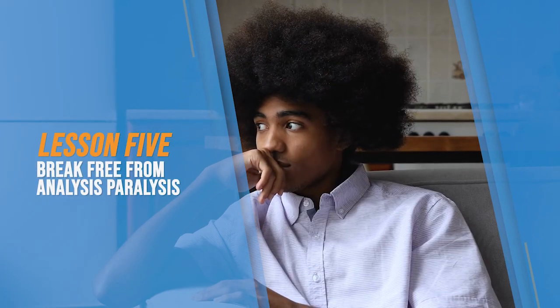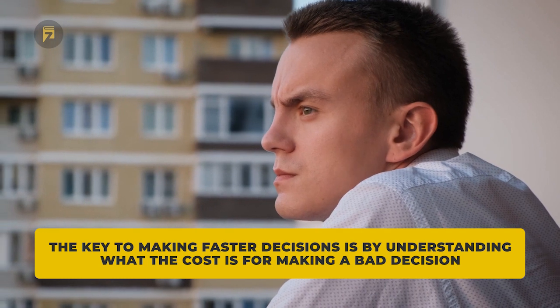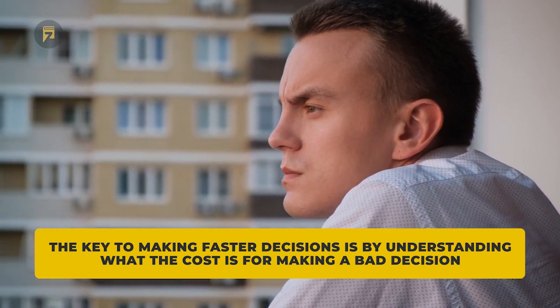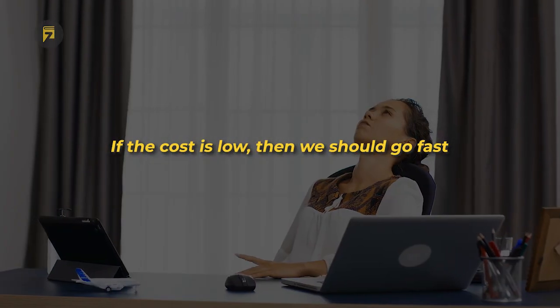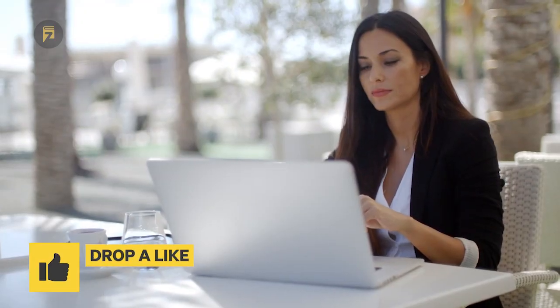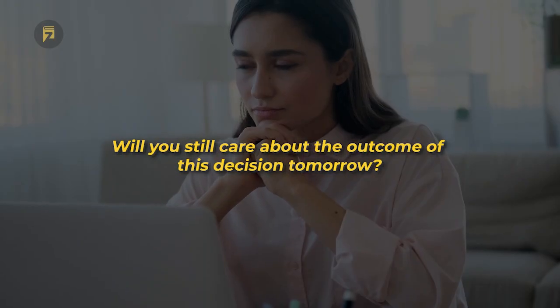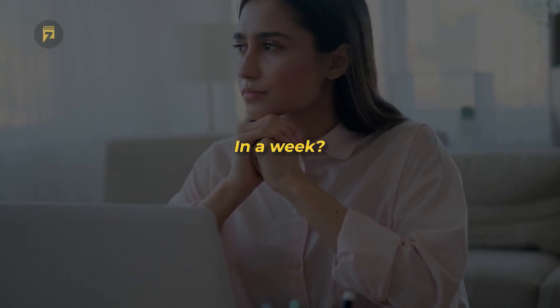Lesson 5. Break free from analysis paralysis. The key to making faster decisions is by understanding what the cost is for making a bad decision. If the cost is low, then we should go fast. If the cost is high, we should go slow. One way to help assess this is to project ourselves into the future. Will you still care about the outcome of this decision tomorrow, in a week, or in a year?